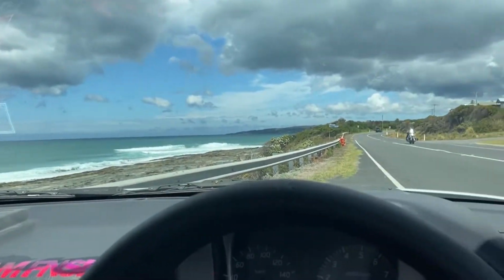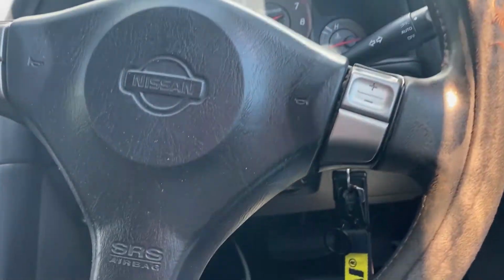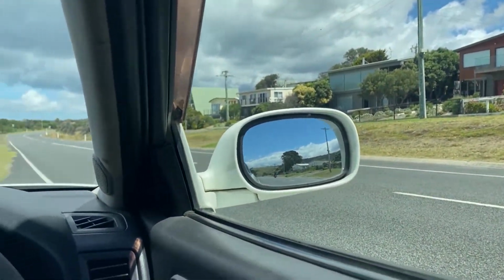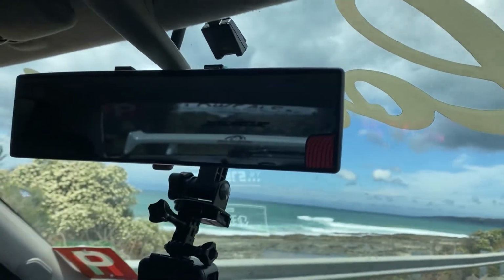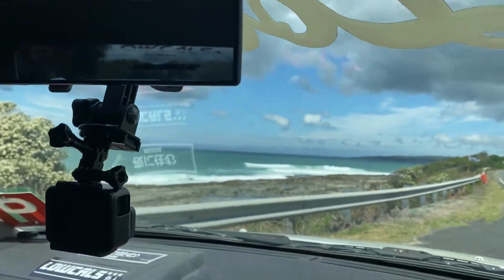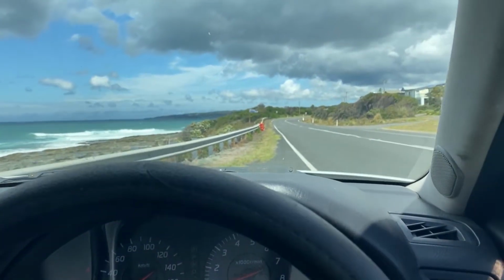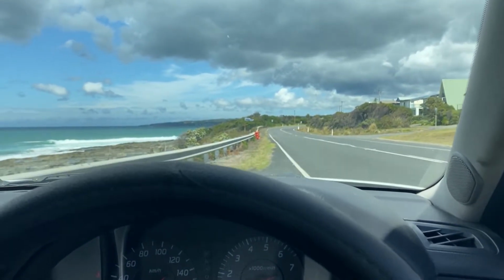Off to grab the sights and just have a chill, and then we are back on the road. But yeah, it's been a really good drive so far. We have had a few slow pokes keeping us back and not using the slow vehicle lane, but oh well, that is life. Anyway, let's make our way there. We're almost at Apollo Bay.